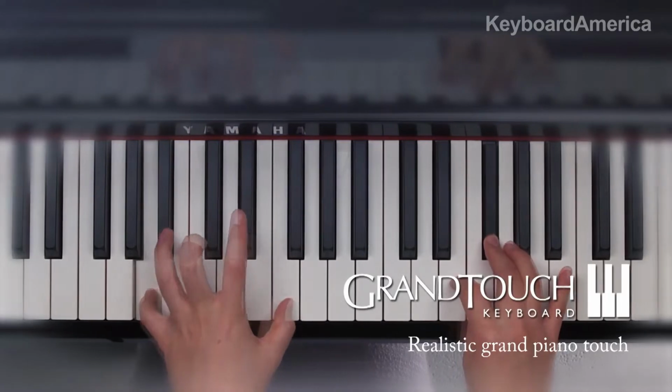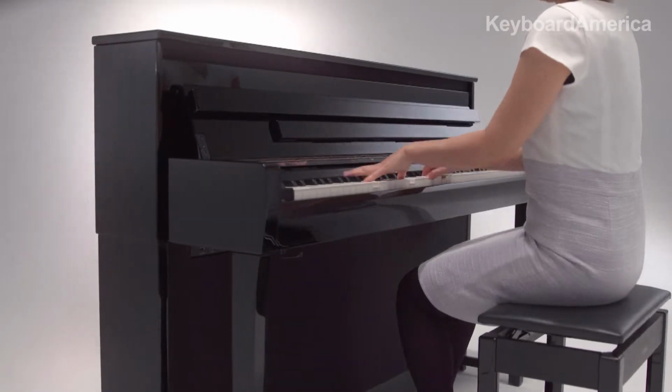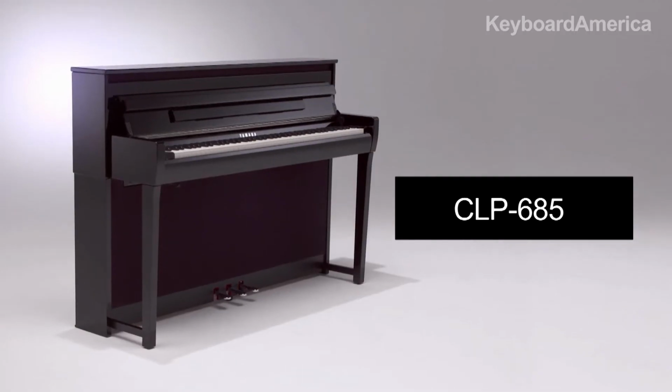From offering you the best in touch using Yamaha's exclusive Grand Touch keyboard, to offering you the best in tone thanks to its real-time VRM sound modeling. There's even upgrades in the cabinet design and the speaker system. As a quick reminder, during each step-up video, we focus on the features and upgrades that are new to each model. But rest assured, this piano has it all.